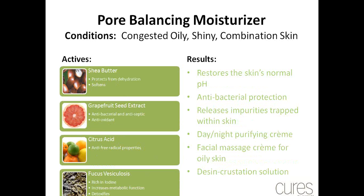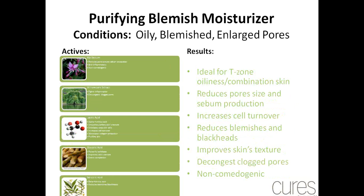Pore Balancing Moisturizer, great for congested skin, combination skin. This will add a lot of hydration back to the skin as well without being a real heavy cream. But we have shea butter, grapefruit seed extract, citric acid, fucus vesiculosus, really helpful in helping to restore the skin's pH, provide antibacterial protection, and helps to release impurities that are trapped under the skin.